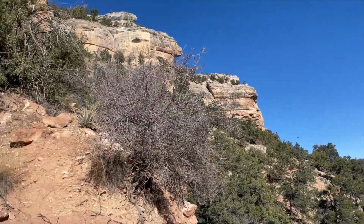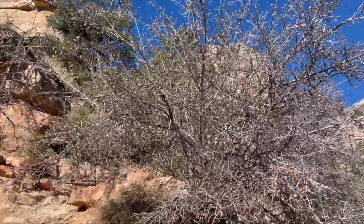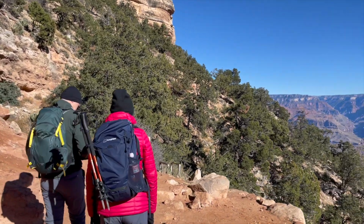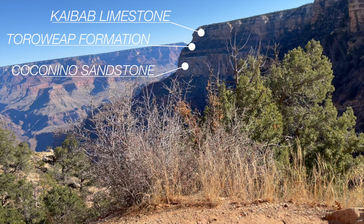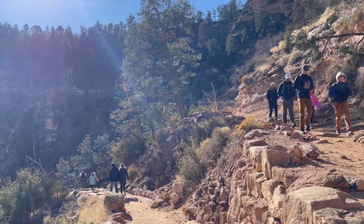As we go on this hike, let's take a moment to appreciate what we're standing on. Notice the light yellow color of this rock. It's the Kaibab limestone. And I'm going to freeze frame right here to show you it goes darker and then lighter again. The darker one is the Toroweap Formation, and again under that is the Coconino Sandstone.